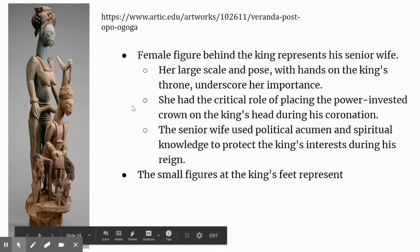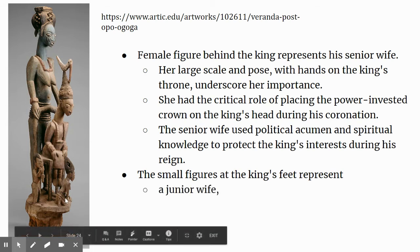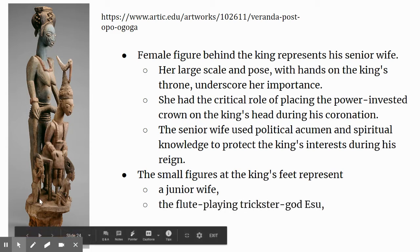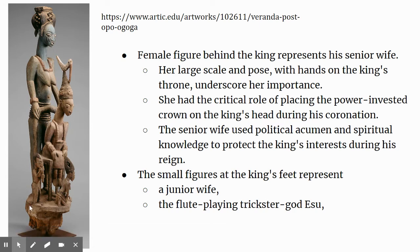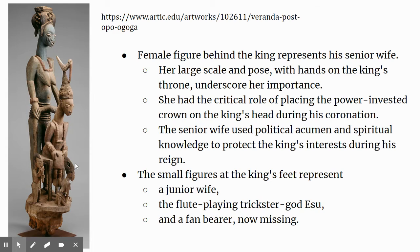So we have three original figures. We only have two left. One of them is gone. We have a junior wife, and we have her here kneeling. So clearly, we definitely have a hierarchical scale here. We've got a little flute playing god. He's a trickster god, so he's talking about introducing the element of change, the element of the uncertain, and then the fan bearer was on the right.